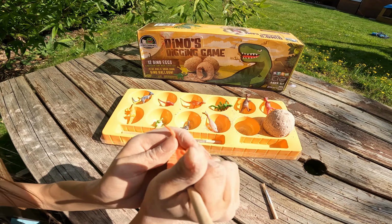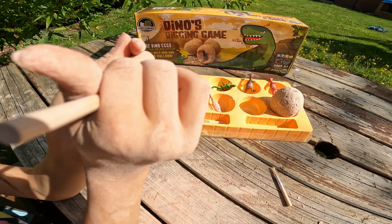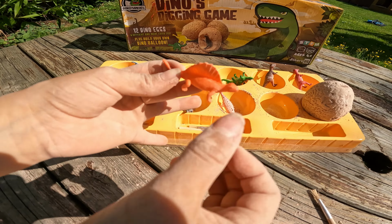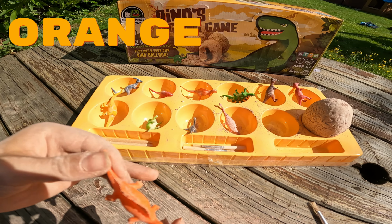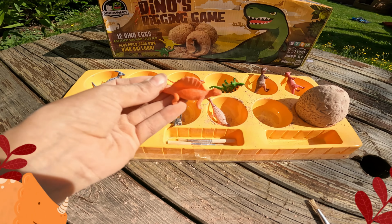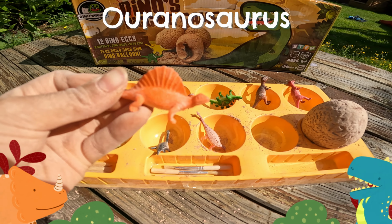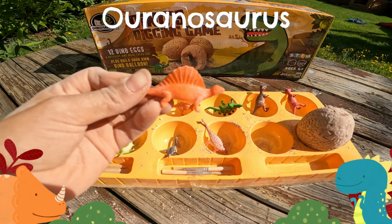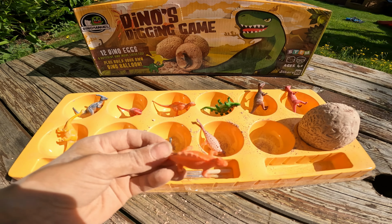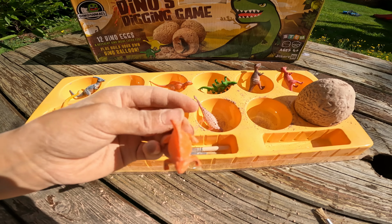Wow! What colour is this dinosaur? Yes, it's orange. And do you know what this dinosaur is called? Tyrannosaurus. I got a fun fact. This dinosaur had rows of spines jutting out vertically from its backbone.